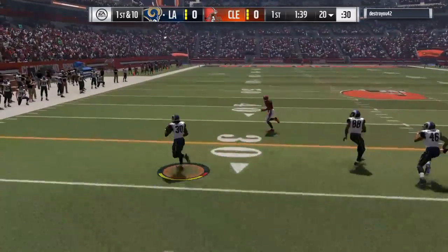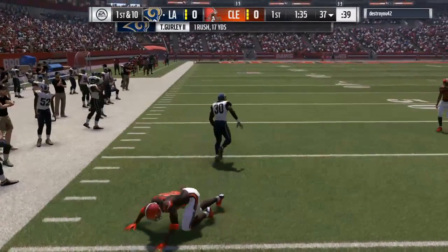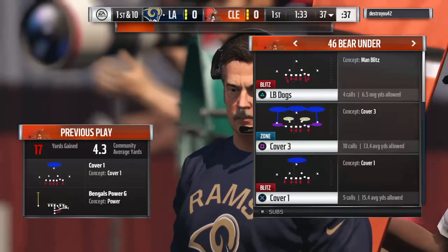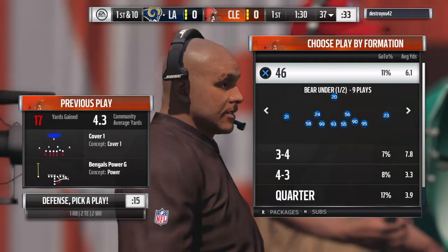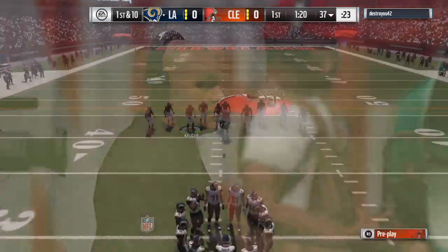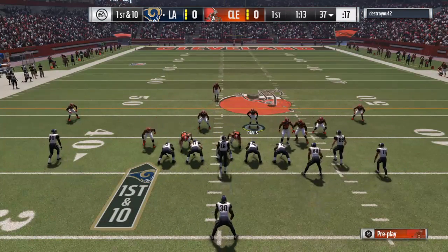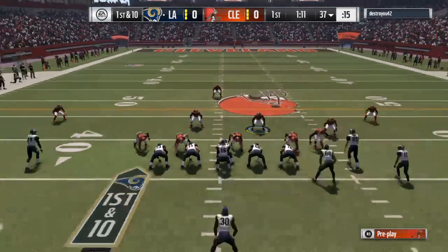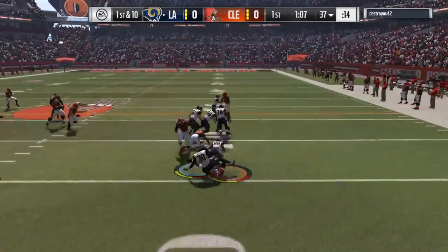Here's the first carry now for Todd Gurley. It's a gain of 17 that time. And the Rams are going to get a first down. Absolutely love the run right there. This guy's known for his quickness, but also for his speed. And he's able to get to the second level almost before you blink if you give him any type of blocking. Always talk about slot receivers, and they're usually known as quicker than fast. In this case, we've got a guy who's quick and fast, and he used it to great advantage.